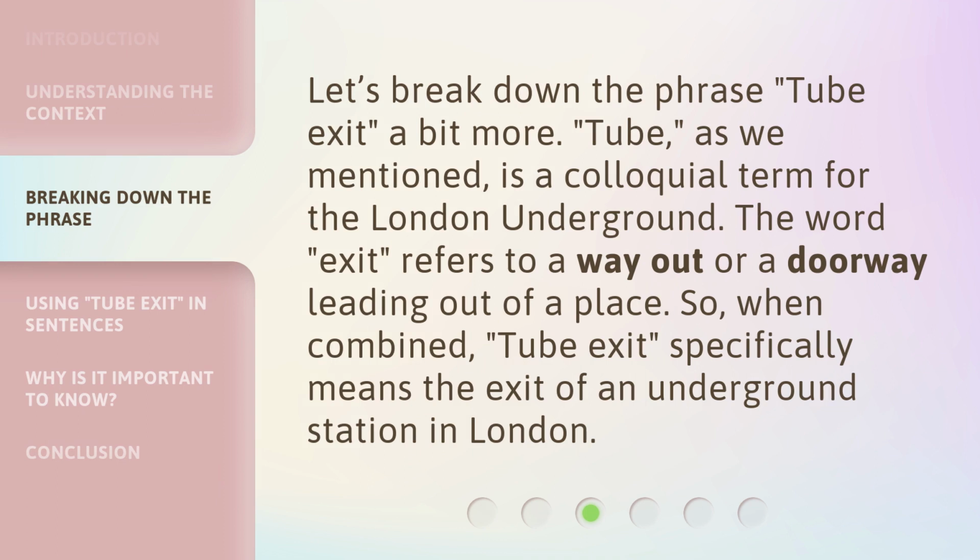Let's break down the phrase, tube exit, a bit more. Tube, as we mentioned, is a colloquial term for the London Underground. The word, exit, refers to a way out or a doorway leading out of a place. So, when combined, tube exit specifically means the exit of an underground station in London.